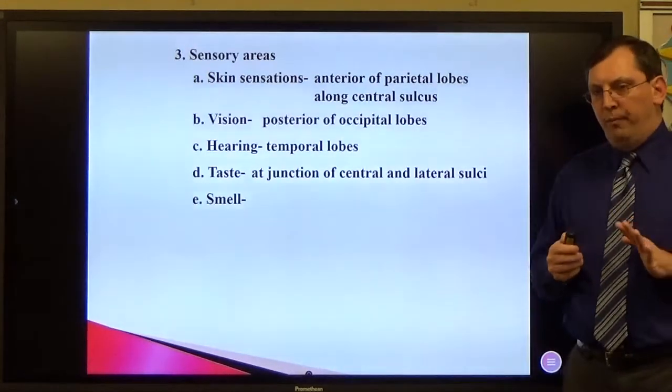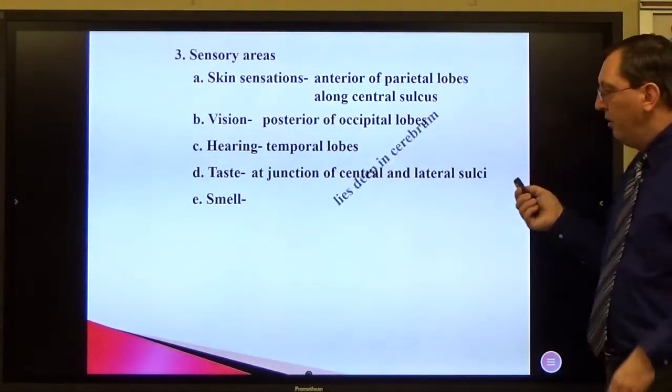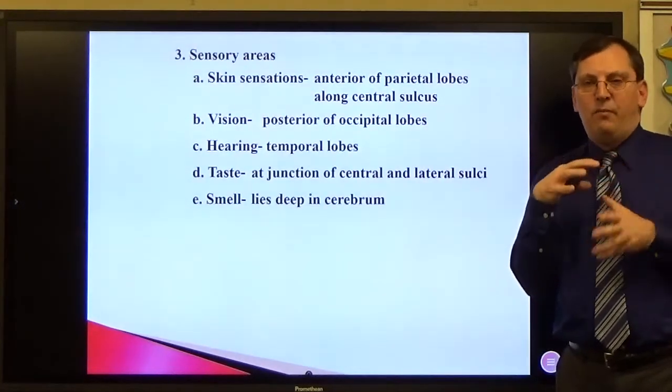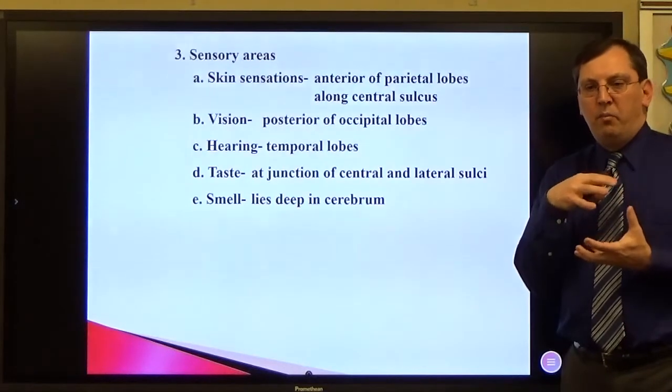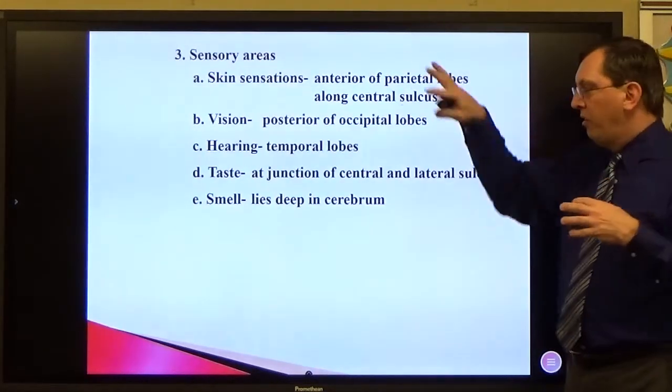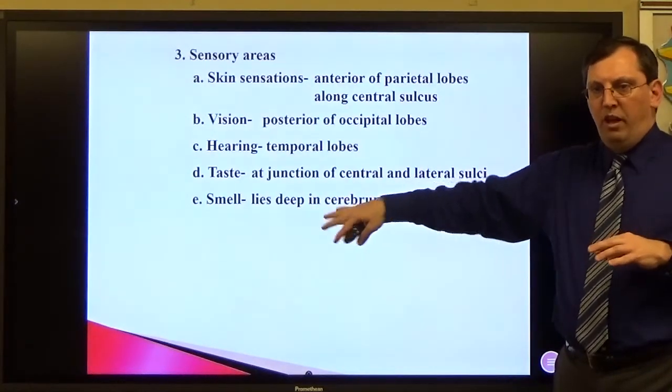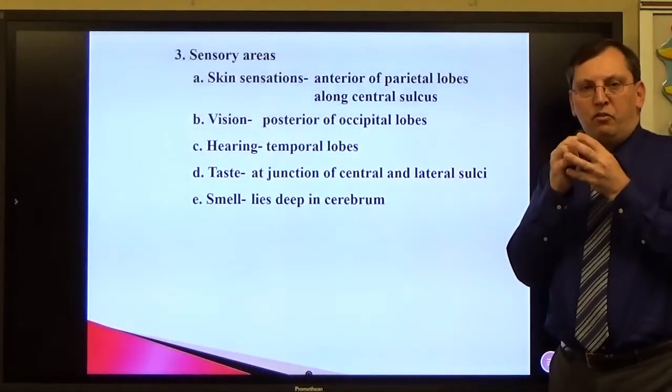Smell is kind of a weird one because it's not on the outside. Smell actually goes deeper on the inside. Little bits of gray matter are located on the inside. It's a very primitive sense. And since some of the earlier animals don't have some of these other senses in great detail, they have a sense of smell. That actually is a very primitive, built-in, small little one.